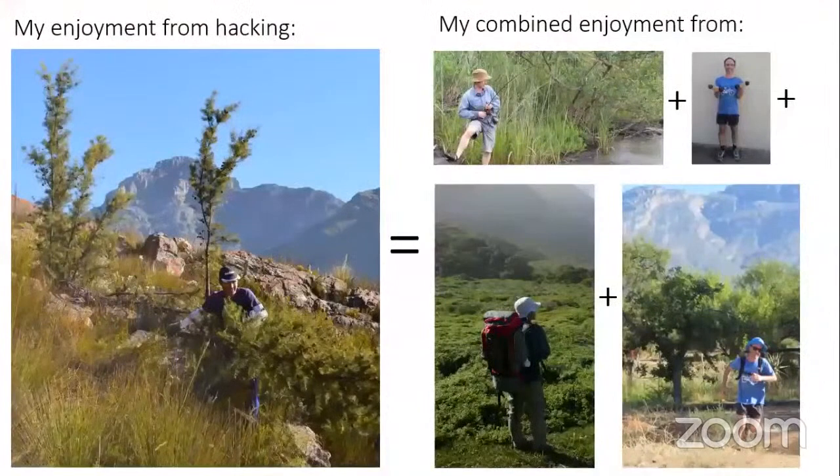To summarize then, my enjoyment from hacking equates approximately with what would be my combined enjoyment from 4 separate activities: fishing, workout, hiking, and trail running.